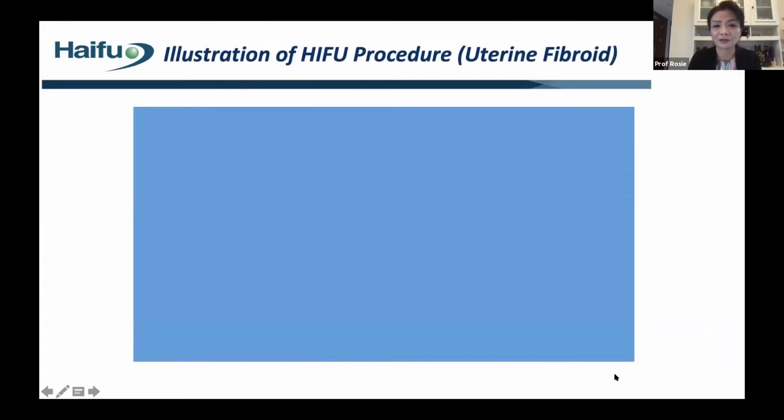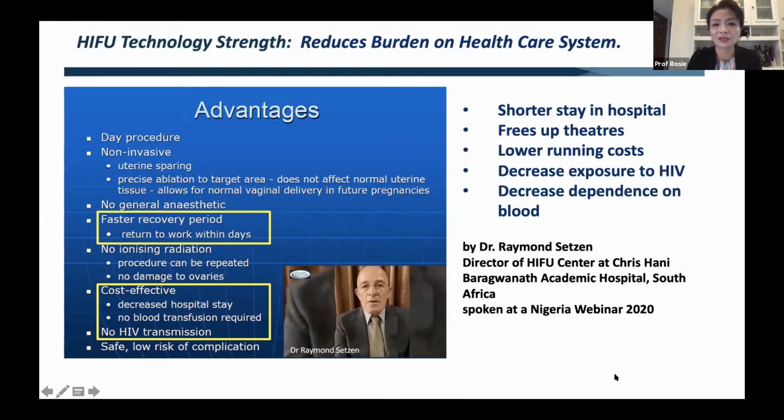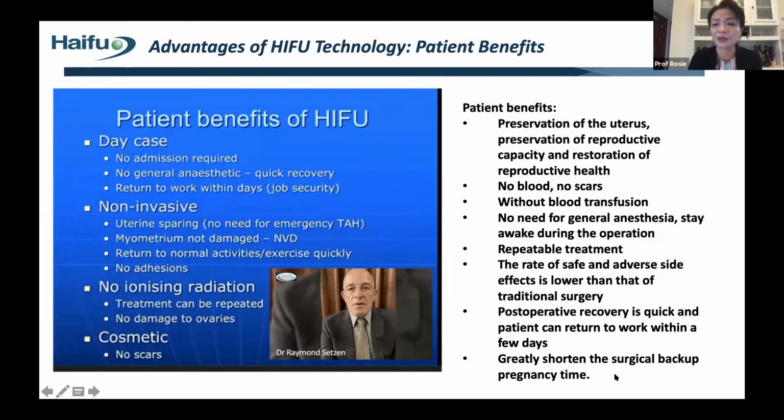This is the video, I think it has been played twice, explaining how the HIFU procedure is done and how it differs from traditional surgery. To save time, I'll skip this. What is the strength of this technology? Dr. Raymond Sutton from South Africa will tell you more about it. First, it reduces the burden on the healthcare system. Second, it brings many benefits to patients. I leave Dr. Raymond to talk about that in his part of the talk.